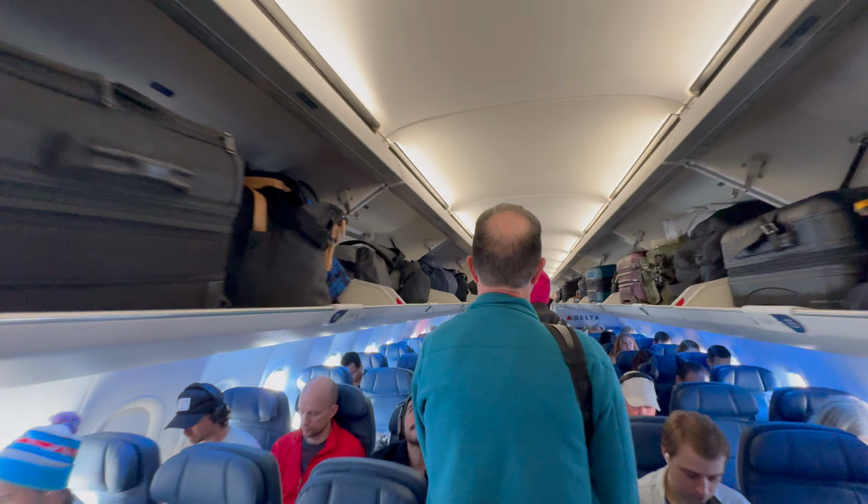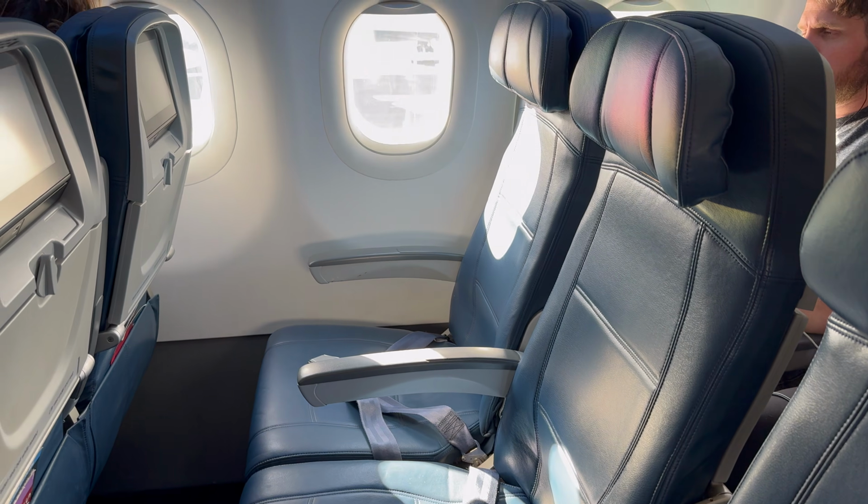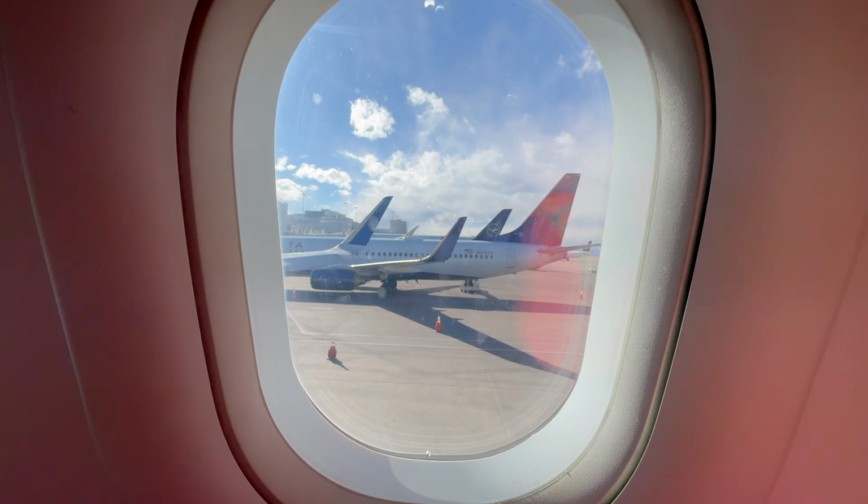Beware if you're on a basic economy booked ticket. Yes, you can still have a roller suitcase, but you board last. Here's my glorious window seat for the next 2 hours and 50 minutes. It has a width of 18 inches and a pitch of 31 inches.